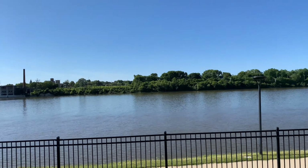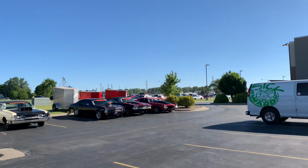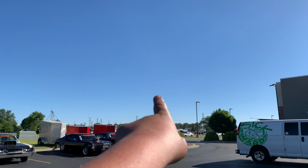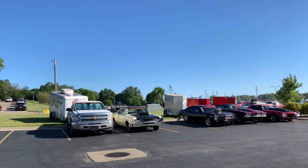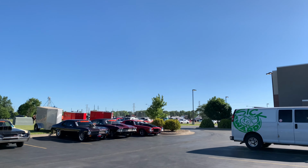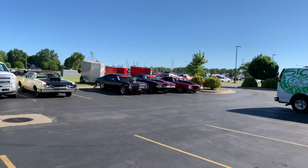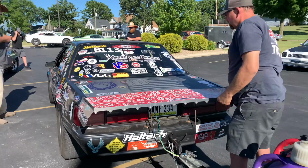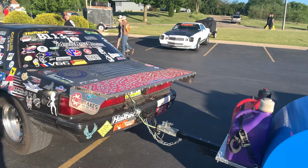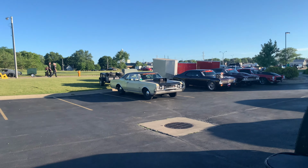Checkpoint number one, El Toro and the Nova parked up here. Apparently there's a burnout pit over yonder, so we might have to go get some clips of that. Sounds pretty rowdy. We'll have to see. So El Toro so far doing pretty good. Alrighty guys, El Toro is all ready to rip. We went and got some dinner. The party's over basically, so we're headed to our hotel.